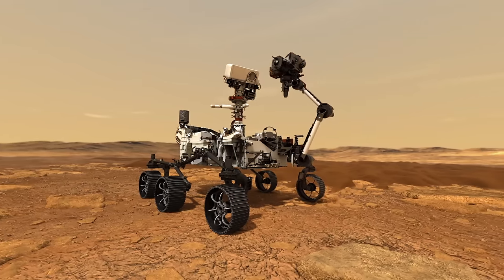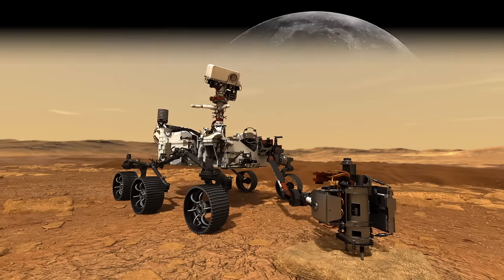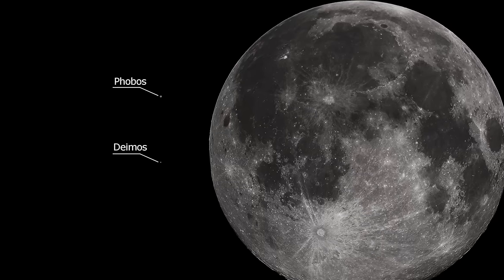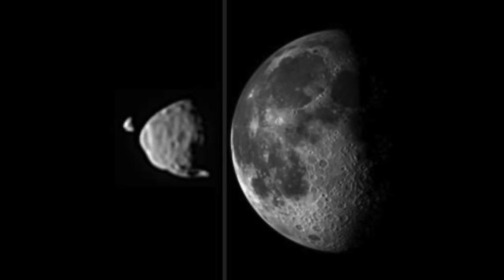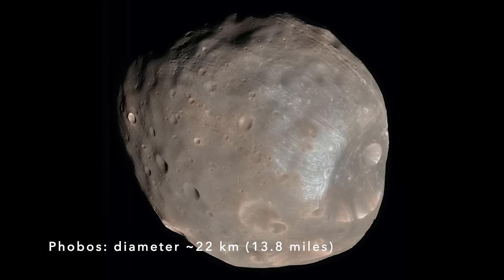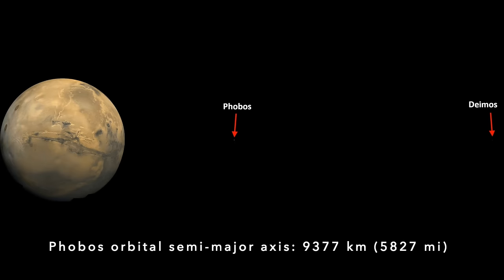Perseverance also can turn its cameras toward interesting rocks in space. The Martian moons called Phobos and Deimos are tiny compared to our moon, and because they're so small, they don't have a nice round shape. For decades, there's been speculation that they're either captured asteroids from the asteroid belt or chunks of rock lofted off Mars by giant impacts.